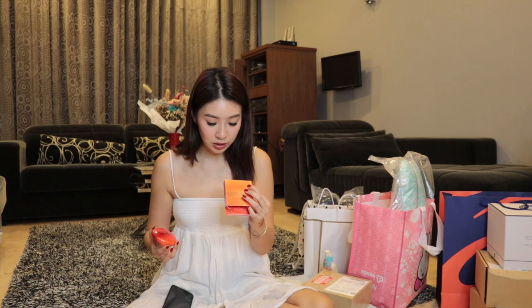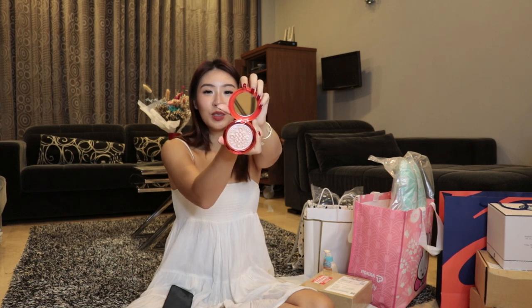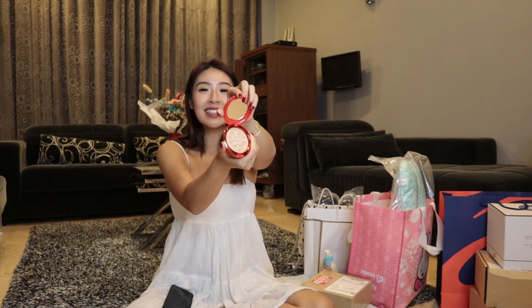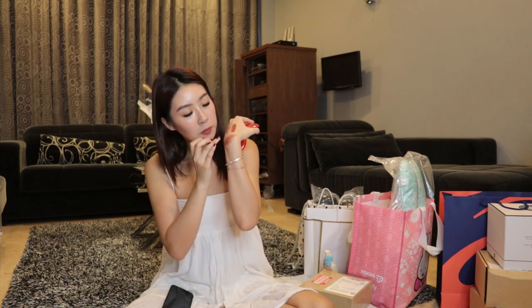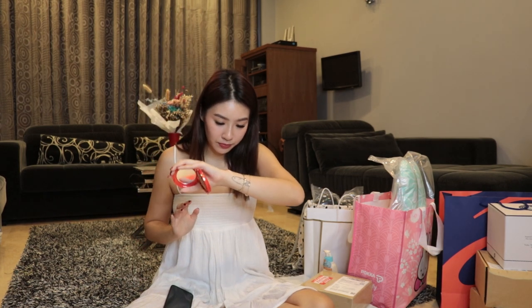Wow. What shade is this? This is called Show Gold. My god! What is this? Let me try it. Shimmery. It has this pinkish, iridescent, reflective kind of sparkle to it.